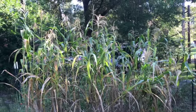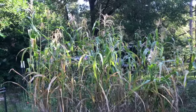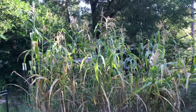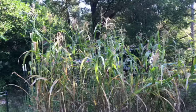Here's the blue Hopi corn, and I am waiting for it to dry up. It doesn't look like the squirrels have gotten into it too much. So as soon as the blue Hopi corn dries up, we'll see if we get any corn, or what kind of corn we get from it.